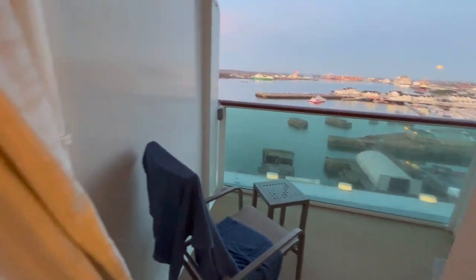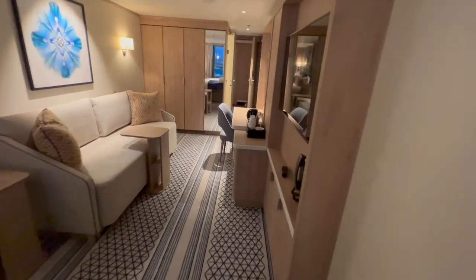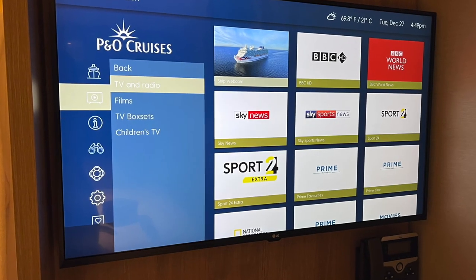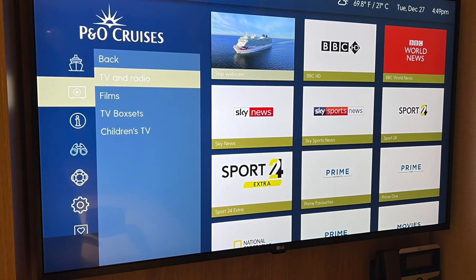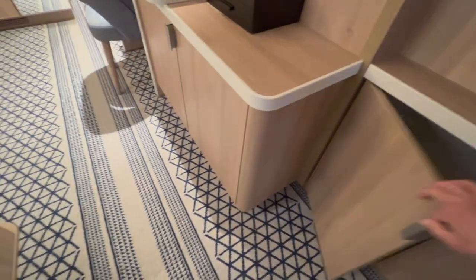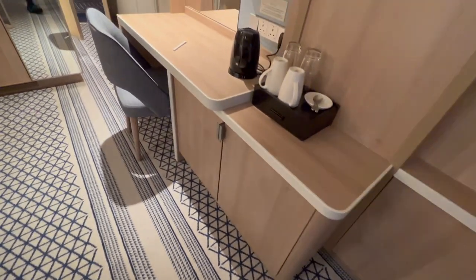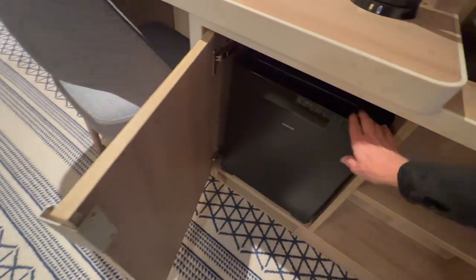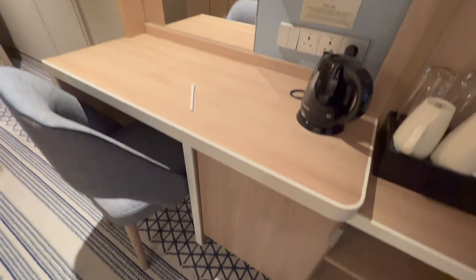In this configuration on the Arvia, the beds are located near the balcony door, and the sofa itself is located closer to the bathroom. There is a large television opposite the sofa and beds with a few cabinets underneath with very shallow shelves. Beside the television is a desk with two more cabinets. On the right side are some slightly deeper shelves, and on the left side is a small refrigerator. The desk has a chair and a kettle with a supply of tea and coffee, and there are additional outlets and some small shelves located there.